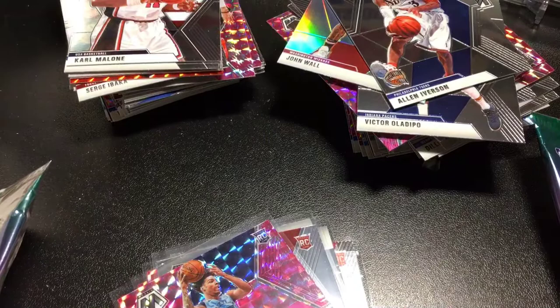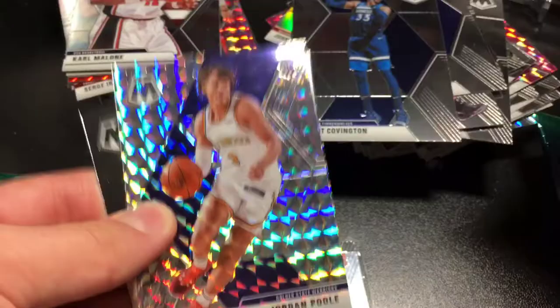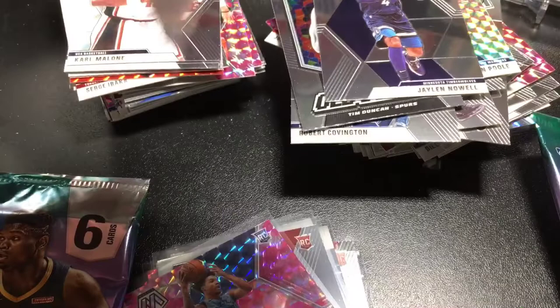But okay. Hoping for Zion or Ja. Fred VanVleet, Derrick Rose, Rocco. Ooh, nice. Jordan Poole. Old school Tim Duncan. And Jalen Noel. All right, next one. This is okay. We're hoping here, guys. I remember Essentials, we would open it and be on the other side, so I want to make sure I'm on the right side. Okay. Jared Allen. Daniel House.